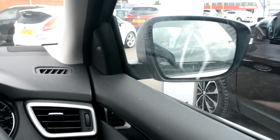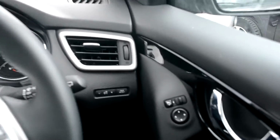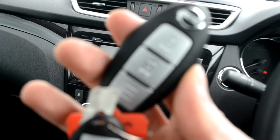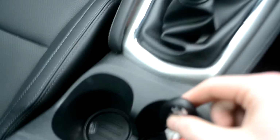As mentioned, we do have electric adjustable wing mirrors, so if we press this button just here, the wing mirrors do retract in and extend back out at the click of a button. We can adjust them by using that dial there. Now as mentioned, we do have an intelligent key. I do have that in my hand, so all we've got on here is lock and unlock. For now, we're just going to pop that in the cup holder.